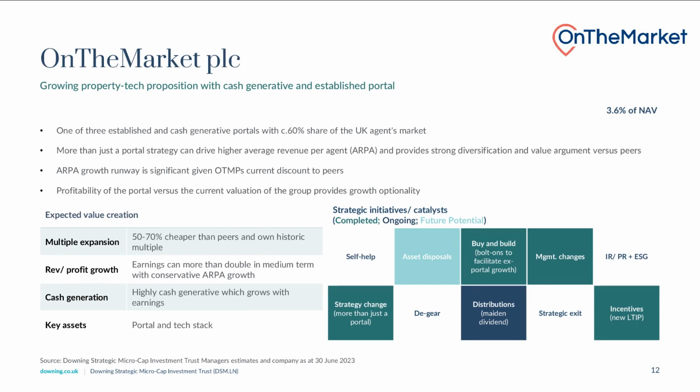Yep. So OnTheMarket is, as it says there, the third largest portal in the UK. I guess how it differs from peers like Zoopla is that they're agent-owned and agent-backed, and they're aiming to be more than just a portal for their agent clients instead of for the consumer. So what we think is quite unique here is that we effectively have a 30 million turnover, software SaaS type business, that gets paid in advance, with a 60% share of their agent customer market.